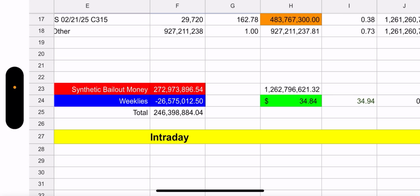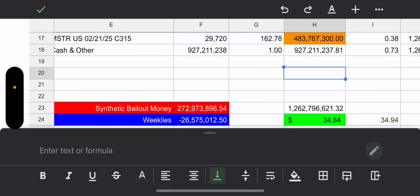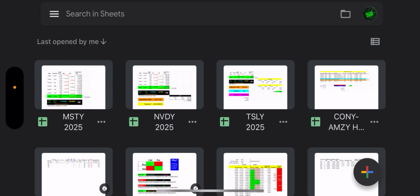Total net assets of this fund, that total is 1.2 bill. The NAV is 34.84, trade price 34.94. And we'll see. Keep saying that, but whatever. All right, let's move on.